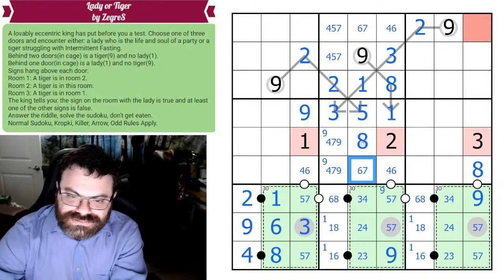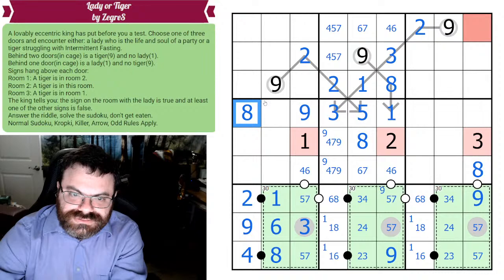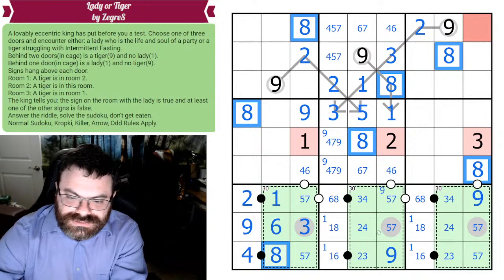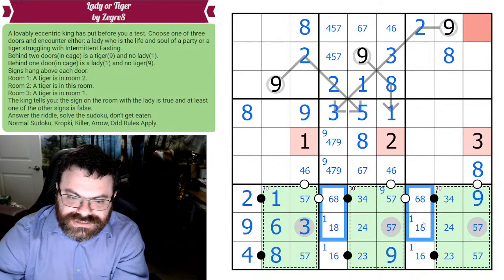I could have seen that. I didn't. 8 goes here. 8 goes here. And here. I think that's all the 8s. Almost. How are we finishing the 8s? I don't think we can. They're just next swing here.